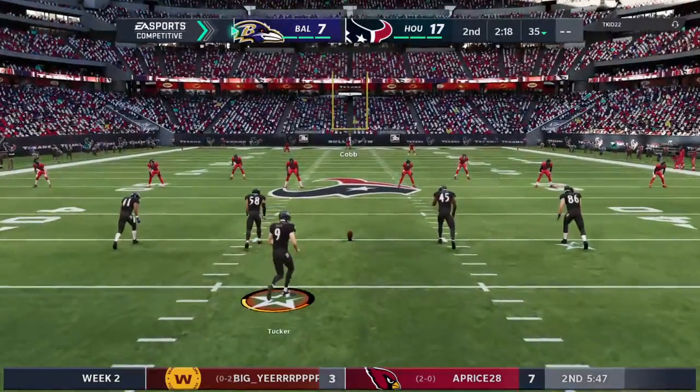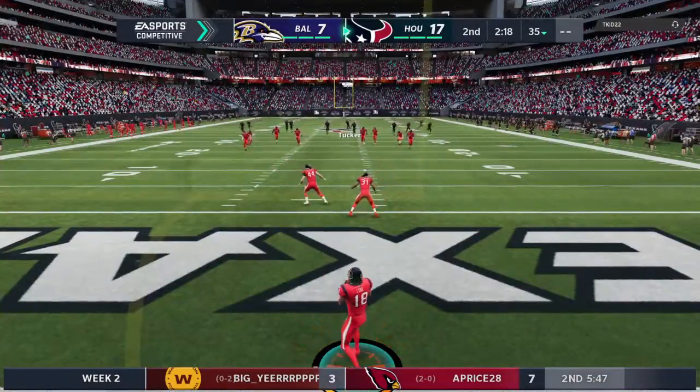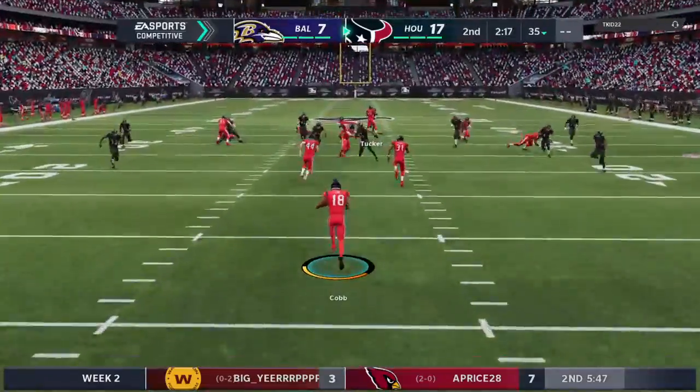So not much time to speak of remaining in this first half as the kick's away. That's fielded on the back line of the end zone.